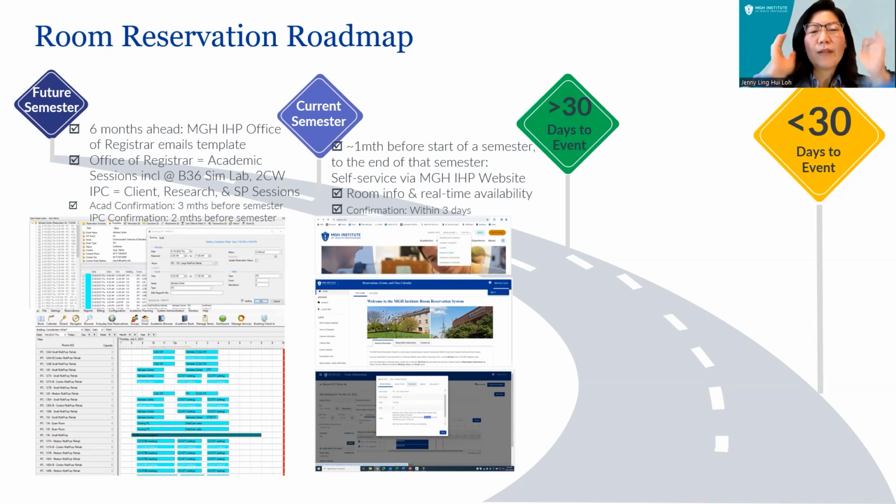What are options? You can find all the answers there. Is very empowering. Now, where do we find it? Again, this is about a month before the start of a semester, not any sooner than that, because before then, remember, Office of Registrar, IPC, there's a lot of stuff happening in the back end. It cannot open it, but 1 month before the start of a semester to the end of that semester, if you're within that time frame, go online.